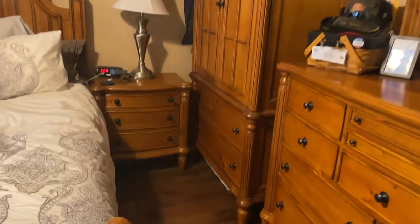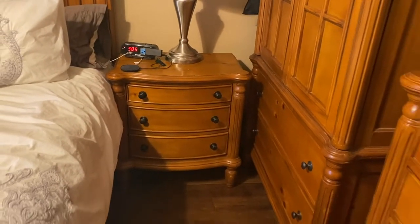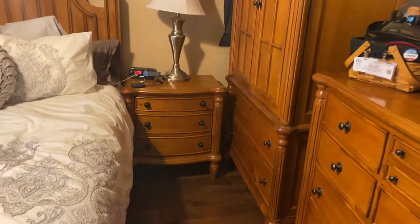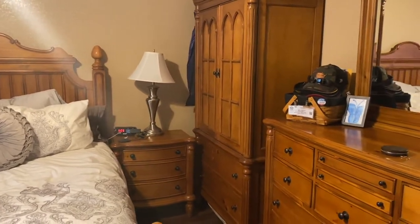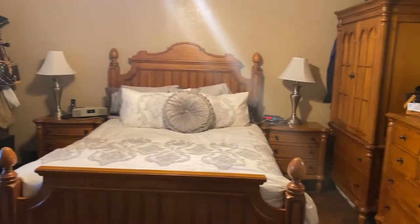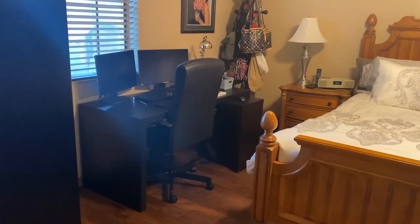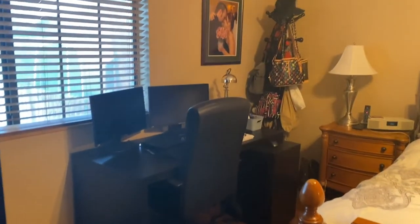So I hardly ever open those bottom two drawers, but when I do, I'm going to have to twist my nightstand to get those open. That's just the way our house is, and we have so much stuff, but it works, and this is going to be a great space for him to hang out for his work day.